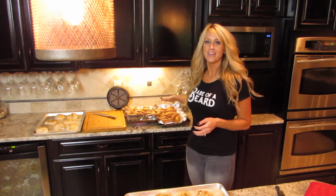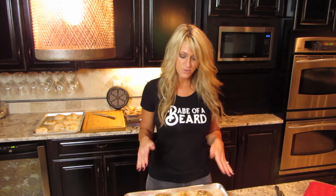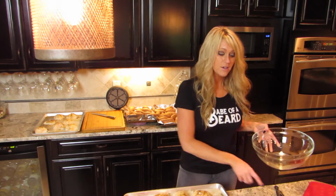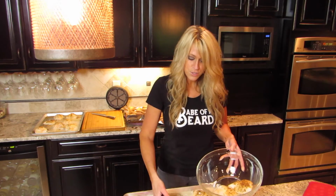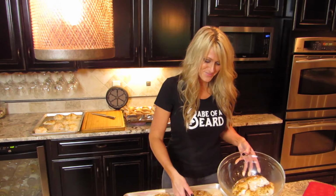All right guys, so it's been 30 minutes. I've got the potatoes back here, they're done. And the chicken was done, like I said, I put it in there for about 20 minutes. So it's all done. So then when it comes out, I just take a big bowl, and I'm gonna put all the chicken into this bowl because I'm going to reuse the baking sheets for the beef. So you can see all the liquid and everything that's on this pan, and that's totally fine because the puppies aren't gonna care.